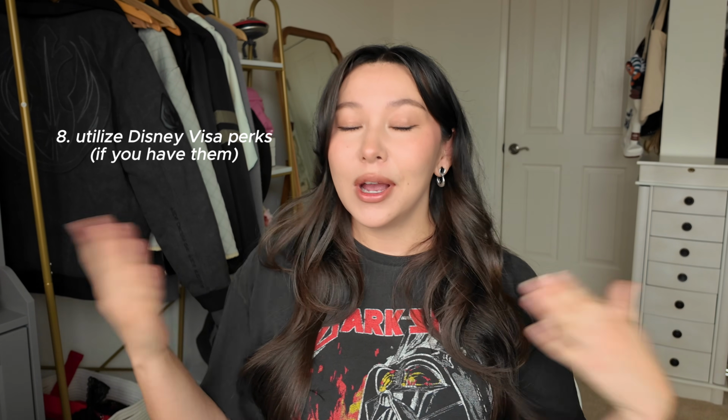The last tip I have to share for park days is to utilize credit card perks, specifically the Disney Visa Chase card. Personally, I do not have one, but I've heard from a couple friends that do have it. There's quite a few perks involved. If you use this to purchase or renew your Magic Key, there's a little extra discount. I'm looking at my notes here because I don't remember everything about this.